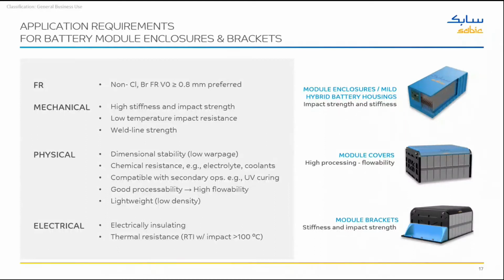For module enclosures and mild hybrid battery housings, we offer materials bringing a balance of excellent mechanical properties and UL V0 performance. Where superior flow for thin wall parts is demanded, like a module cover, we propose unfilled compounds with excellent chemical resistance and thin wall UL V0 performance. To prevent the movement of modules during vehicle operation, fixtures and brackets need to show ductile impact behavior combined with, again, UL V0 performance.